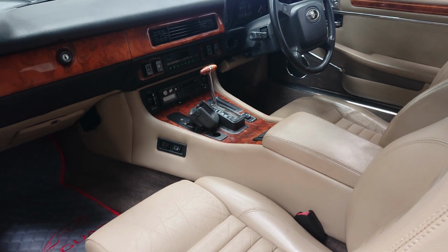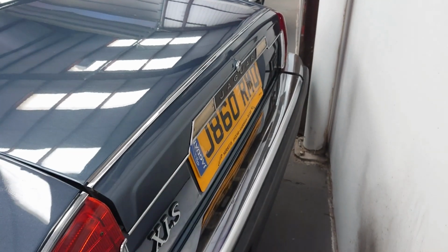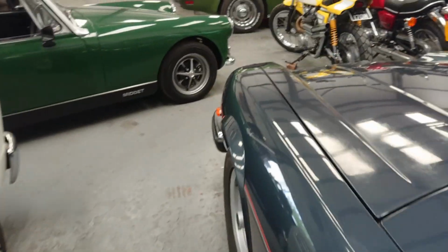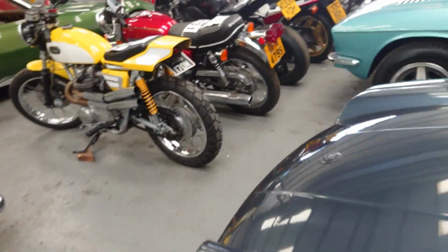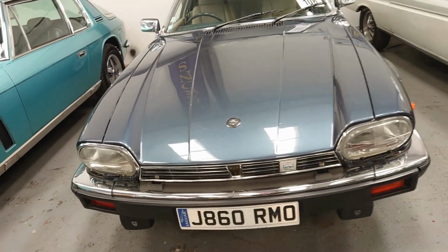That is, well, rather nice. See if it's actually got the little hyphen between the J and the S. Yeah, so it's a very, very late XJ-S with the hyphen, because in 1991 they made some changes to these cars and they just called them the XJS without the hyphen.